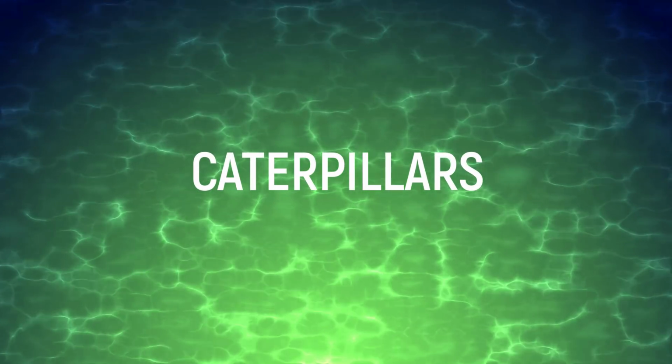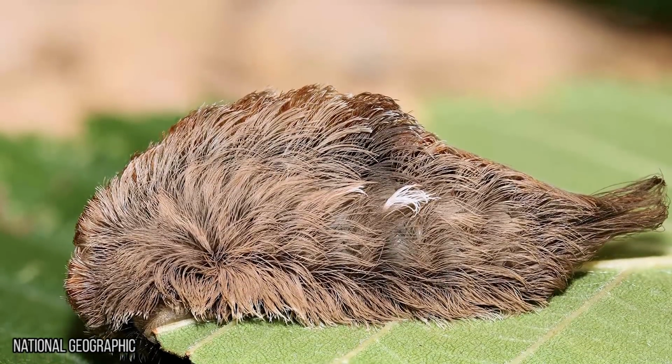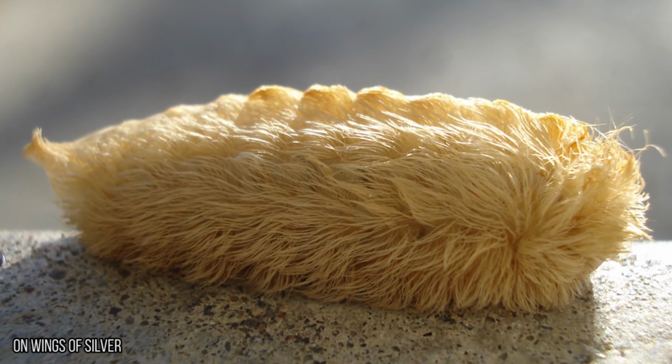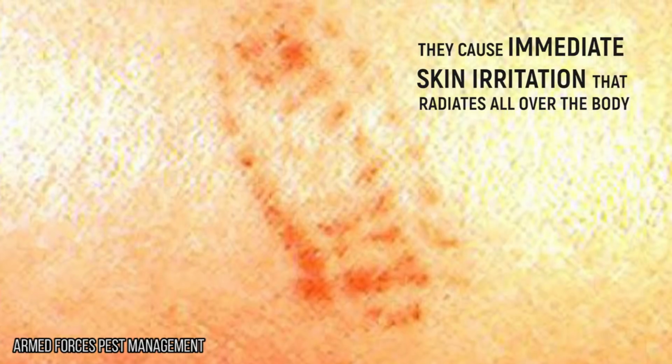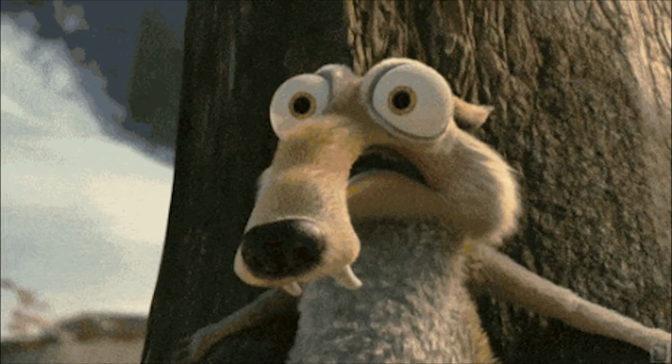Caterpillars. These asp caterpillars are covered in urticating hairs that will cause devastating effects on human skin. People have compared getting stuck with these venomous spines to blunt force trauma or a broken bone. They cause immediate skin irritation that isn't just limited to the affected area, but it radiates all over the body. This can result in a burning sensation, abdominal distress, and even trouble breathing. You can expect this intense pain to last for a minimum of 12 hours.